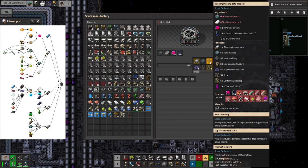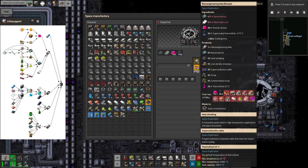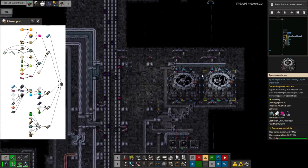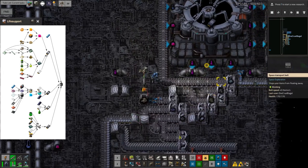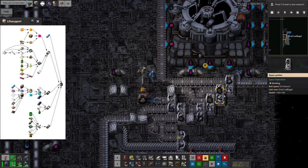Well, it is part of the input for the nanomaterial. And you also get low density structures and superconductive cables and both types of scrap out as well. So I've got this general mess here for sorting all of this stuff out. So the nanomaterial gets sent back round, fine.